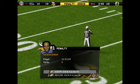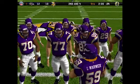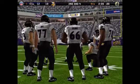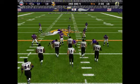Encroachment, number 81. So he's called for encroachment. The defense needs to concentrate better than that. Nothing frustrates a coach more than a penalty like that. 2-minute warning coming up. Ball on the 41-yard line.